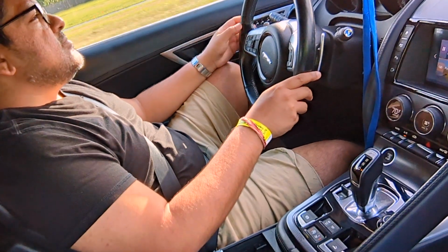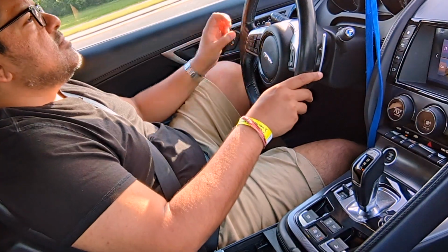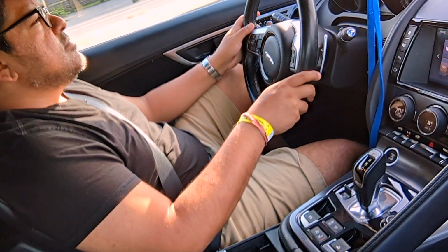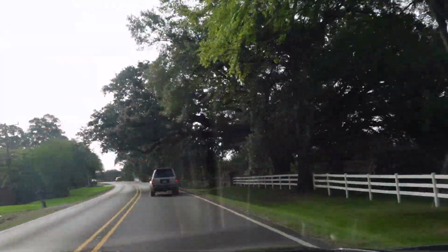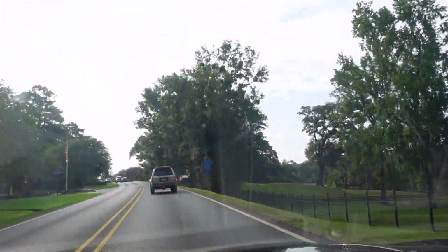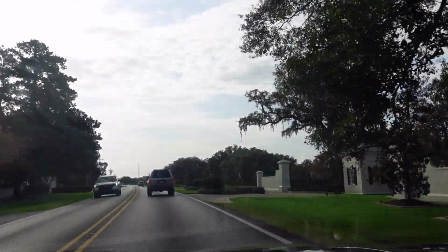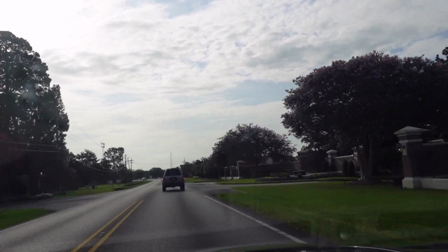The Jaguar navigation was not great. I tried it a few times. I had one bad experience where I was trying to go to a Five Below store in a strip mall about 30 miles away. I put in the address and it made me turn into this little trailer park out in the middle of nowhere. Then it said, "You've arrived." So that was weird. I just kind of turned around and put on Google Maps.